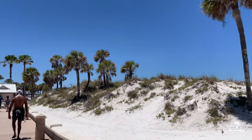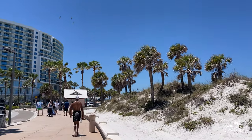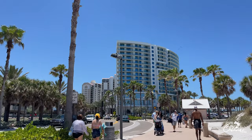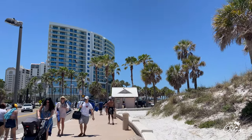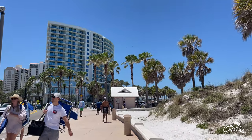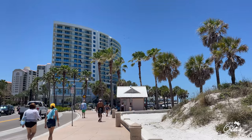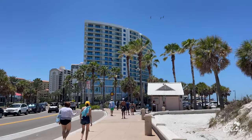I'm gonna pop down to the Opal Sands and walk out to the beach, but I did wanna note a couple of things. Right past the Opal Sands, if you see those buildings back there, that's where you're gonna find Shepherd's Beach Resort. You're also going to find a Holiday Inn back there. And if you keep driving down that way, you're going to go across the bridge, and that's going to take you to Sand Key. So we're kind of nearing the end here.